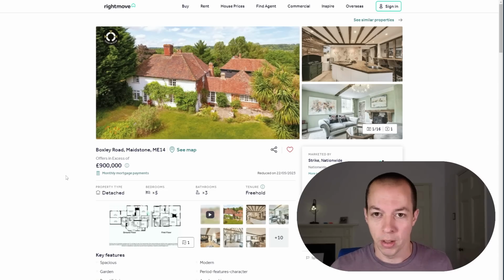But there are people out there who are reluctant to use online estate agents. They don't like booking things online. They don't like submitting their offers online. They prefer to work with a traditional agent. So selling with an online agent can be a red flag for some people. So something to be aware of.